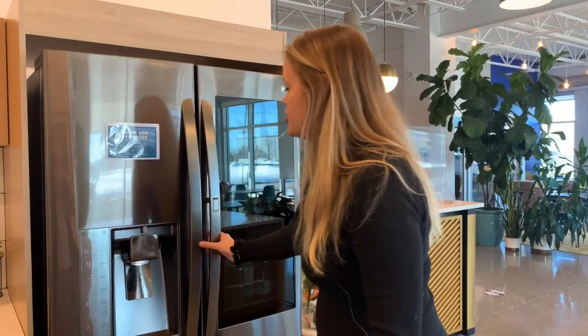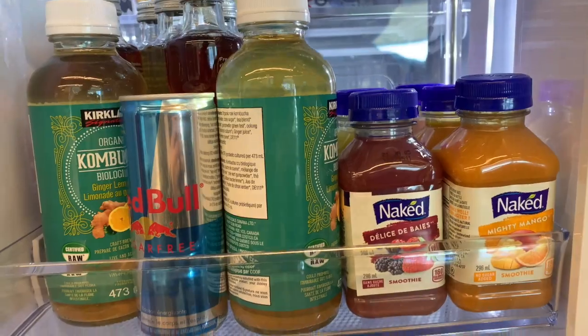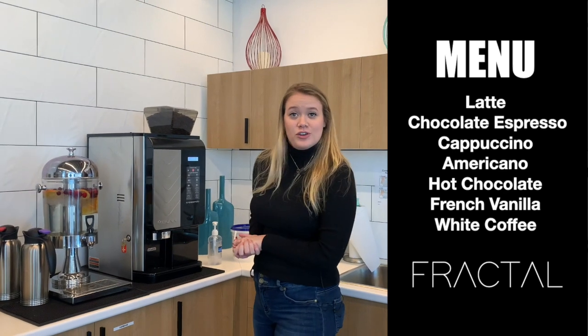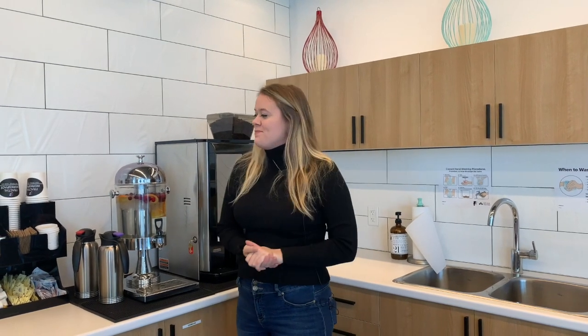This is our member kitchen and cafe, as we like to call it. We have our fridge here where you can purchase beverages and snacks through your member app, so you don't even have to do it in person. We also have our coffee machine, which features local artisan coffee. It's amazing. We all survive on caffeine here, so we definitely go through a lot of coffee.